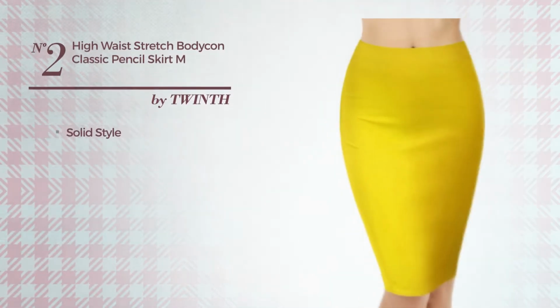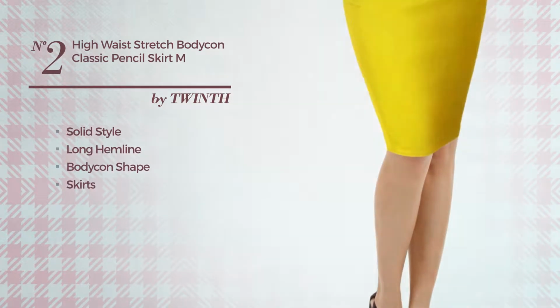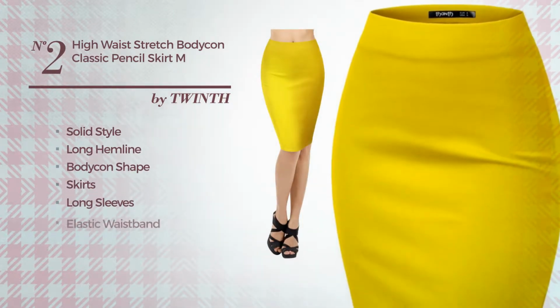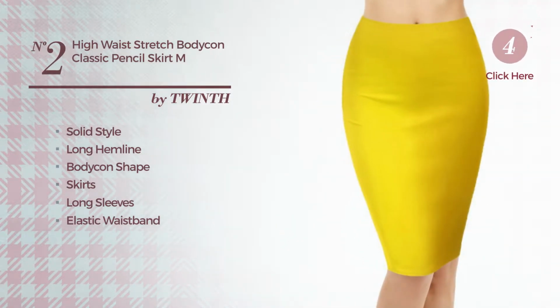Number 2, a hybrid of solid and elegant in this long hemline bodycon skirt. Featuring long sleeves, as well as an elastic waistband, high waist and a slip. Produced with soft rayon, finished with shirts. Available just in this color.